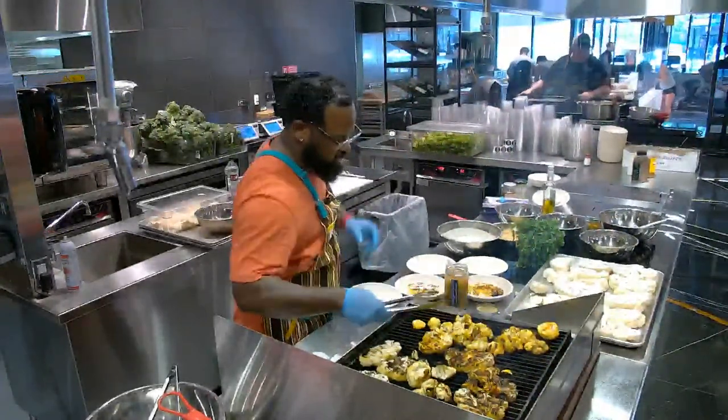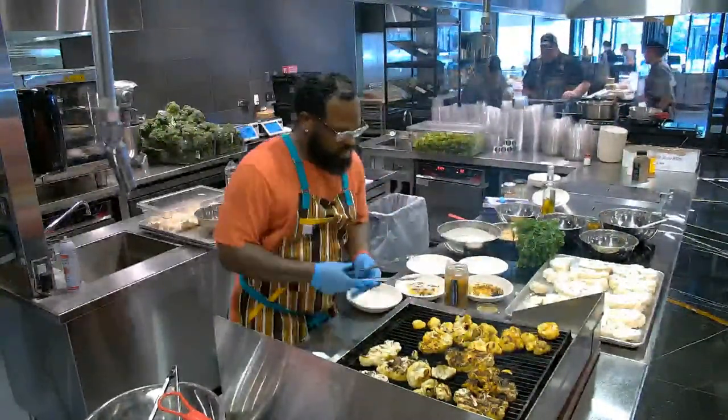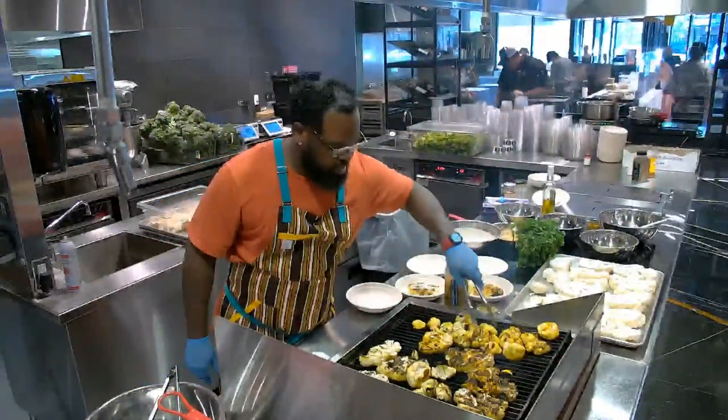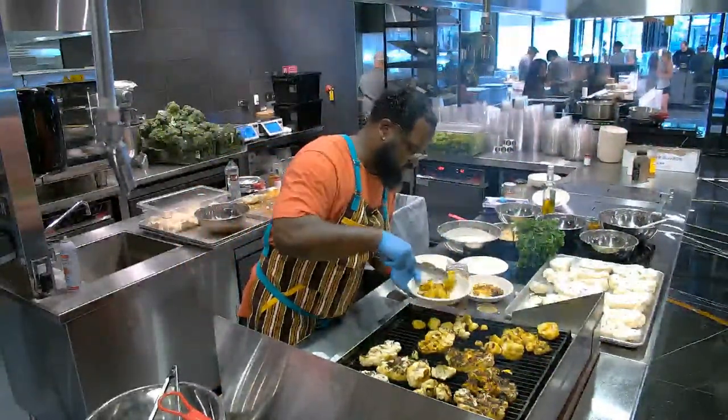So I know we talked a little bit about the burnt ends or cauliflower burnt ends. Obviously you see they cook a little bit quicker. So if you want it, literally the same way.